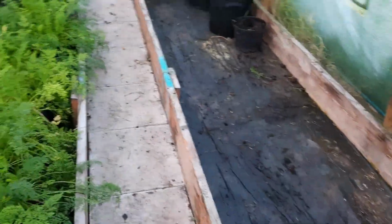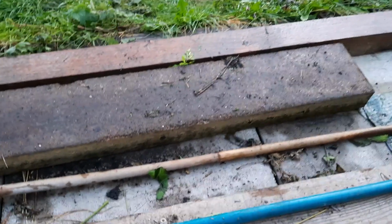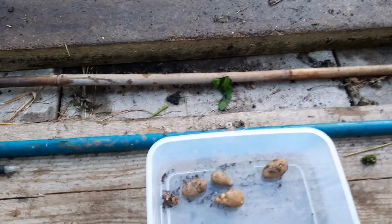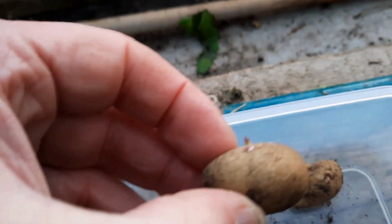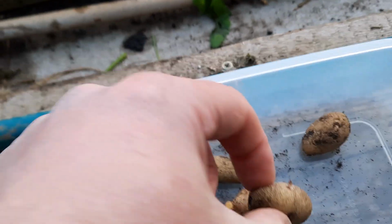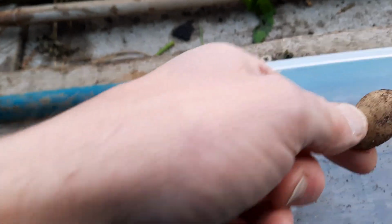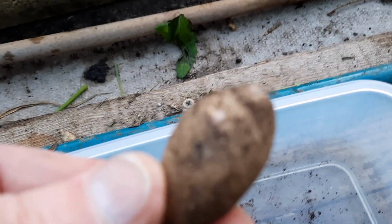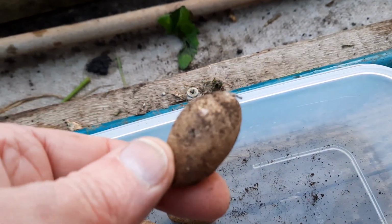I popped a few smaller potatoes away months ago now when I was harvesting the bigger barrels, and clearly they were no good for eating, but I thought they might just be in with a chance of chitting. And look at that, there's a little chit on that one, and there's a little chit, if it focuses, on that one.